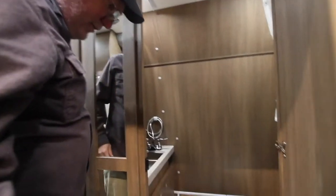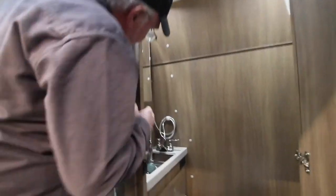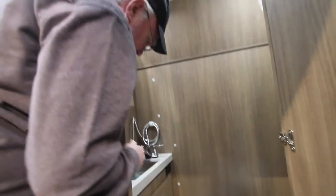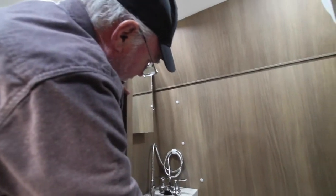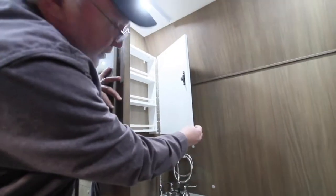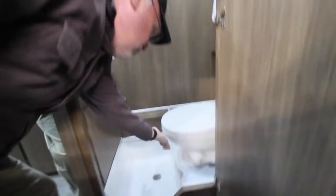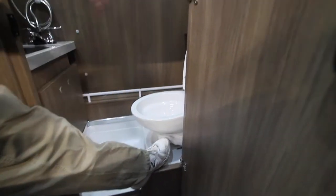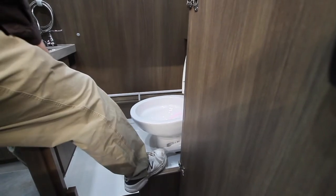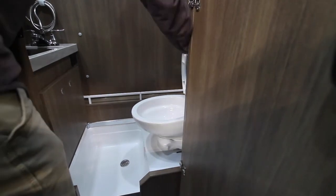So, this is where it all happens. One of the nicest bathrooms in any Class B on the market is in this Pleasure Way Plateau TS. Solid Corian countertop, real nice, curved, stylish stainless steel sink. You have a real medicine cabinet here that opens. You have a porcelain bowl toilet. This is winterized, that's what all that pink stuff is, but it's a foot flush toilet, so you put your foot down about halfway and it flows water in the bowl, and then you push it all the way down to flush it. As long as you hold the pedal down, water will continue to flow in there.